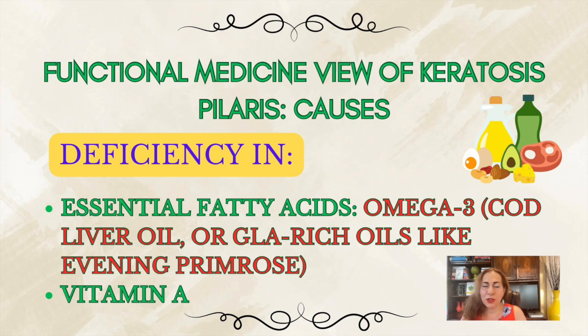KP has been associated with low levels of omega-3 fatty acids, which are critical for skin hydration and anti-inflammatory balance. When you're deficient in these, the skin barrier suffers. Similarly, vitamin A, especially the preformed kind from animal sources, helps regulate keratin production. In some cases, KP improves significantly with targeted supplementation of omega-3s such as cod liver oil or GLA-rich oils like evening primrose.